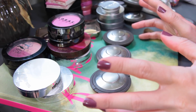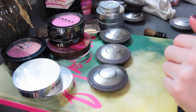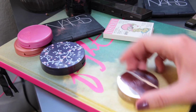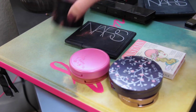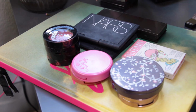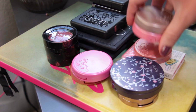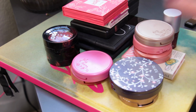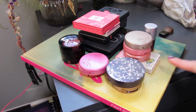That is my blush collection. There are a lot of blushes. I did pretty good though. Let's see how many I got rid of. Let me put these away and we'll see how many I got rid of. Pretty good on getting rid of blushes. I have 1, 2, 3, 4, 5, 6, 7, 8, 9, 10, 11, 12, 13, 14, 15, 16, 17, 18, 19, 20, 21, 22 blushes. That's just my high-end blushes. It doesn't count what I got rid of in my drugstore blushes.